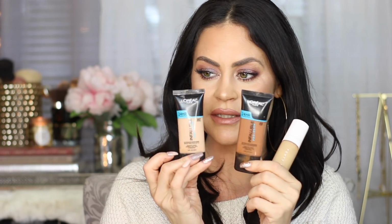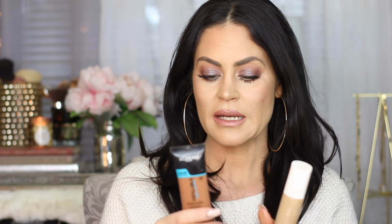But one of the reasons that I love this is because of this. And that is the Infallible Pro Glow 24-Hour Foundation. So I have it in a couple of shades here, but I oftentimes will be self-tanned. So I'll put a drop of this in here, and it cancels out the super stark matte-ness.